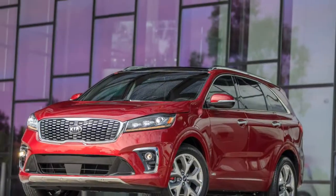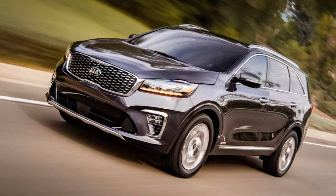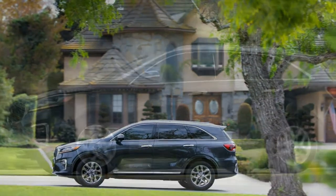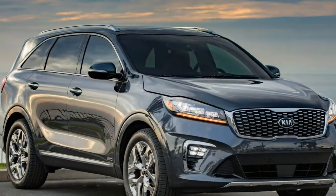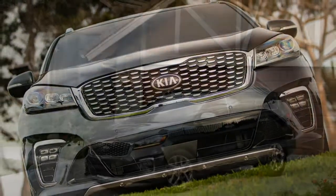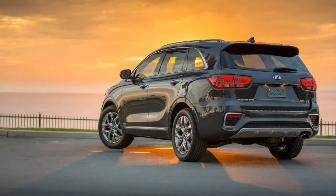Despite these upscale ambitions, the Sorento still offers a value play with its lower trim levels, which start at $26,980 for the base L model. There's even more standard equipment for 2019, including a third-row seat, which used to be absent from front-wheel drive 4-cylinder models, and Apple CarPlay and Android Auto are now included on all Sorentos.